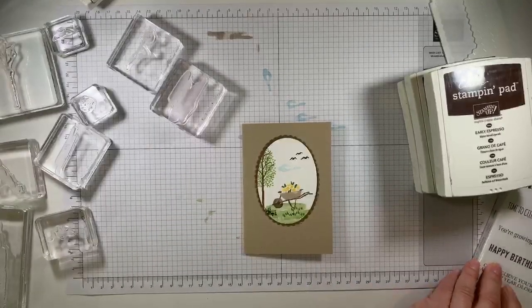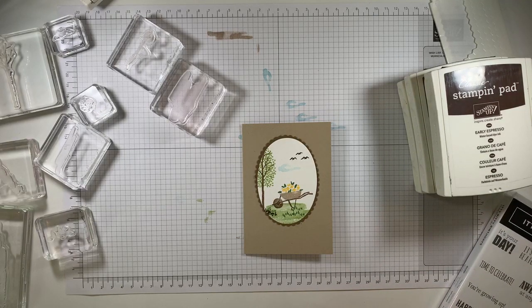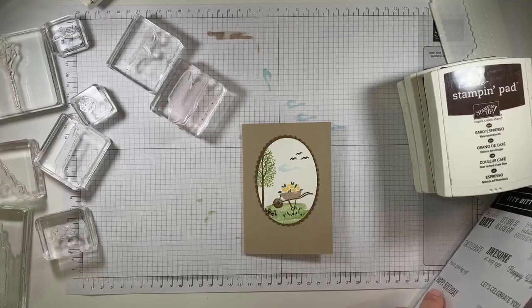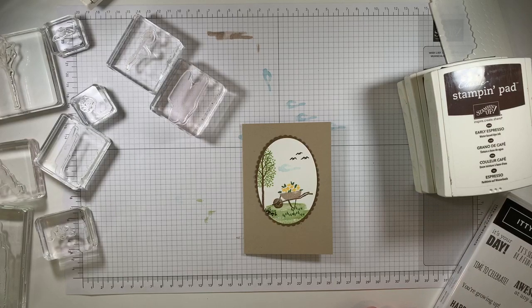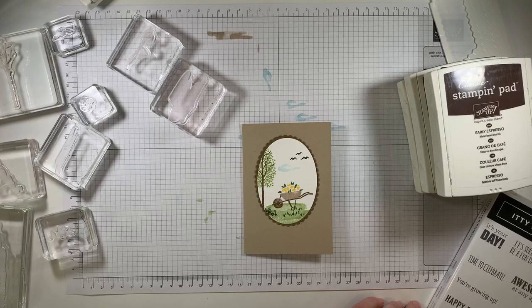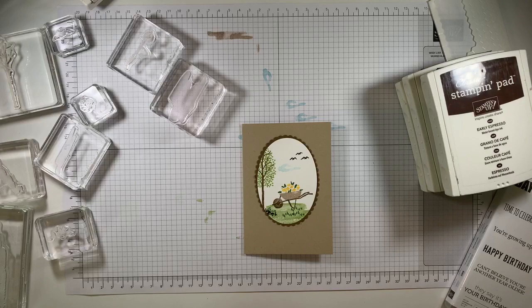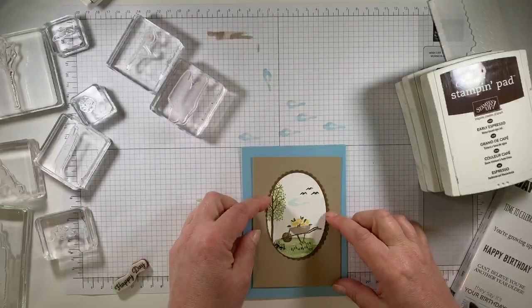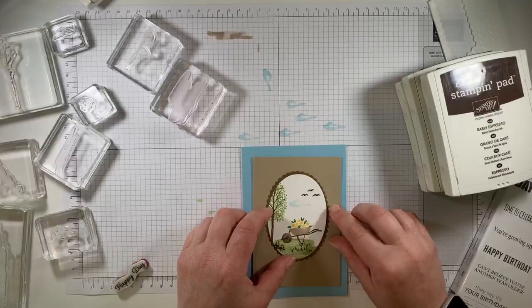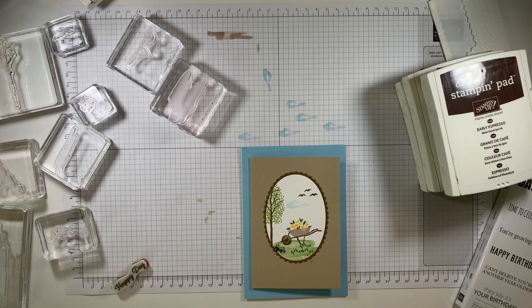Should I do that happy day again or something else? I'm just looking to see what it is here. Or mat this size on the larger card. Well, that's true too. We could do that. Kind of like that. Good call, Gladys.